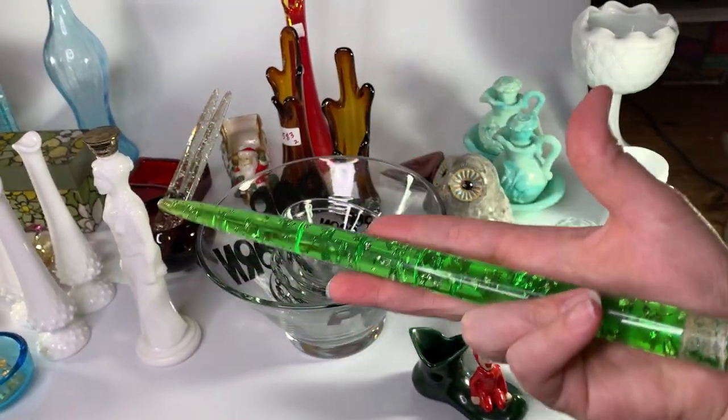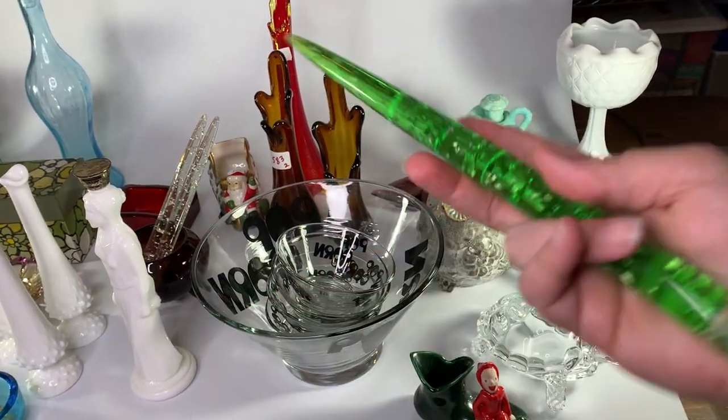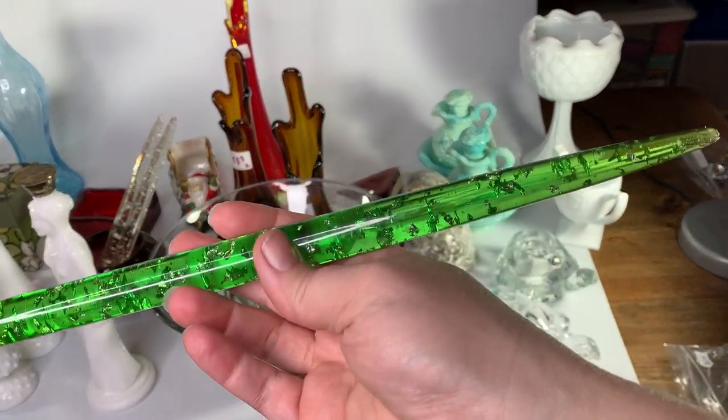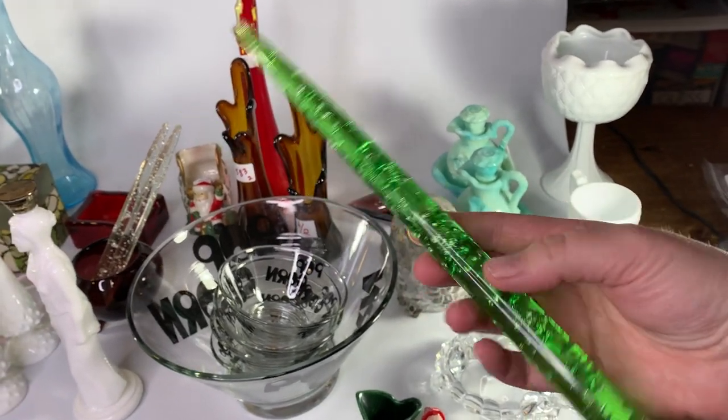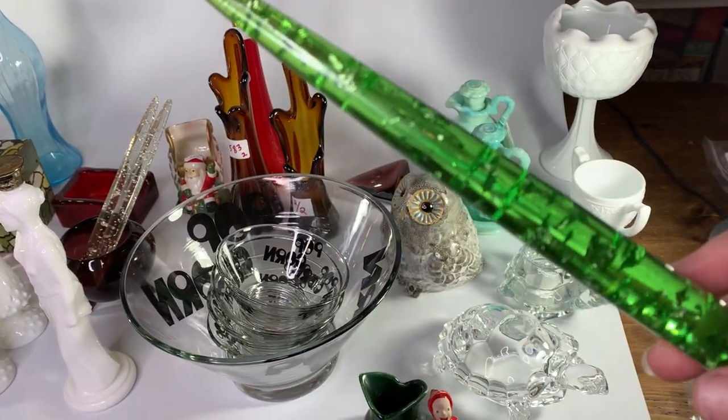I feel like Harry Potter or Voldemort. Very cute in your springtime displays. Next year, you can put it in your St. Patrick's Day display. Really cute. And I mean, obviously Christmas.